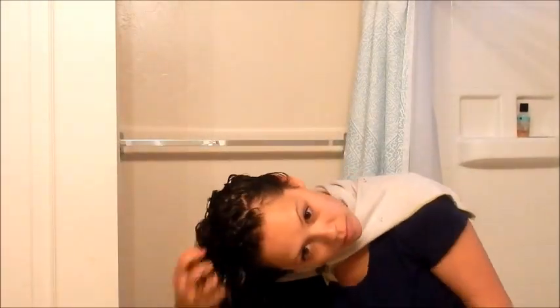It is difficult to tell. I think you can tell my hair is wet, but it is actually very wet. You can hear when I'm applying the product a very squishy sound as I'm getting through the product all throughout my hair.